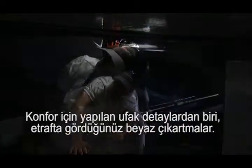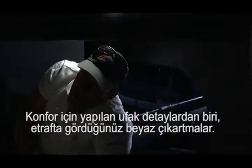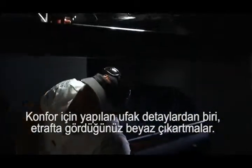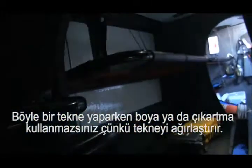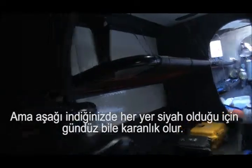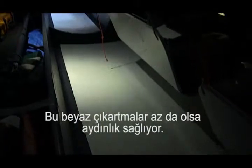One of the interesting little things is these small creature comfort things. For example, you see all the white on the side of the boat? It's actually a sticker. If you were going to build your own boat, you wouldn't put any paint or sticker because it would be heavier, right? But when you come down below and the boat's black, even when it's daytime, it's dark and really hard to see. So that white allows it to be a little bit brighter.